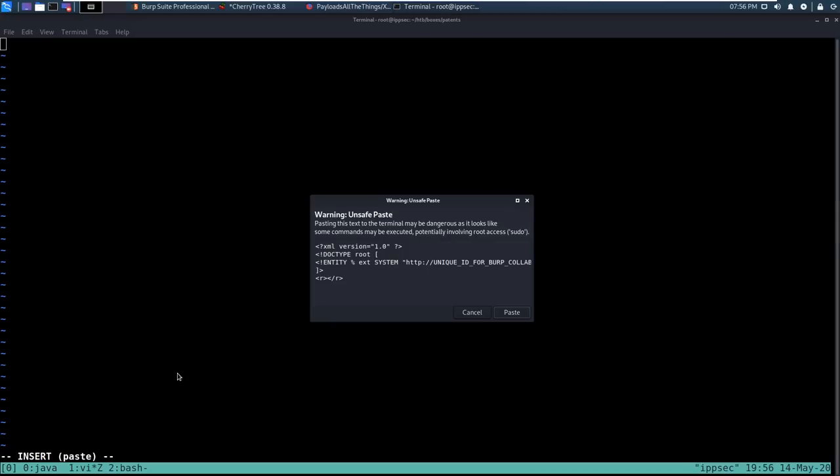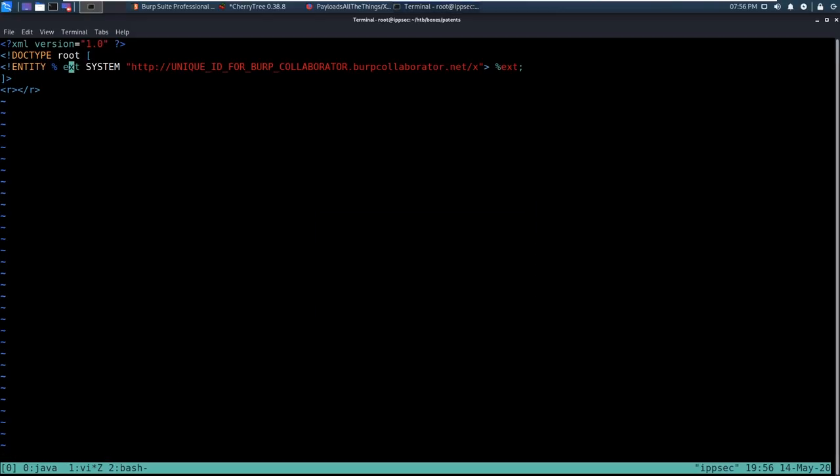Set paste, paste this in, and we want the entity to be http://10.10.14.2/please like this video. Okay. So what that's doing is saying the entity ext is located at this URI, and then right here it's telling the parser to go pull this variable.